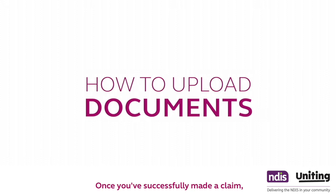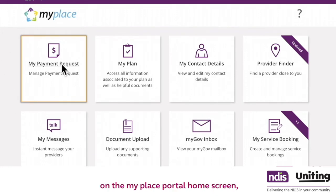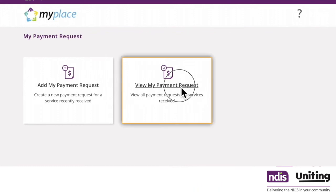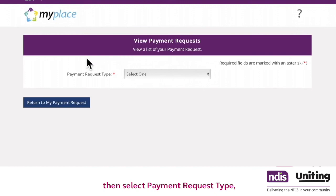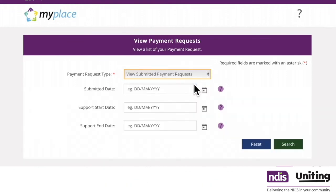Once you've successfully made a claim, you can then choose to upload a document relating to that payment request. You can do so by clicking on the My Payment Request tile on the MyPlace portal home screen. Click on View My Payment Request. Then select Payment Request Type. Select View Submitted Payment Request.